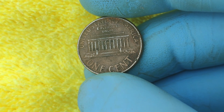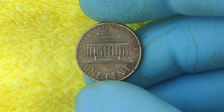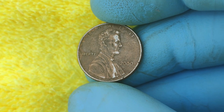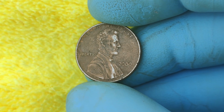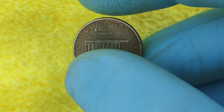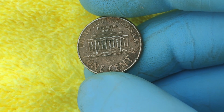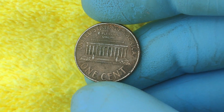Mint errors are another thrilling part of coin collecting. Some 2000 pennies have been discovered with off-center strikes, double dies, die cracks, or other unusual characteristics. A double die occurs when the coin's design is impressed more than once in slightly different positions, creating a noticeable doubling effect on the lettering or date. These varieties are highly sought after because they are unintentional and limited in number. Collectors also look for coins with broad strikes, clipped planchets, or dramatic die breaks. Each error tells a story about what happened inside the minting press at the exact moment that coin was struck. These mechanical mishaps, though rare, transform an ordinary cent into a prized collectible.